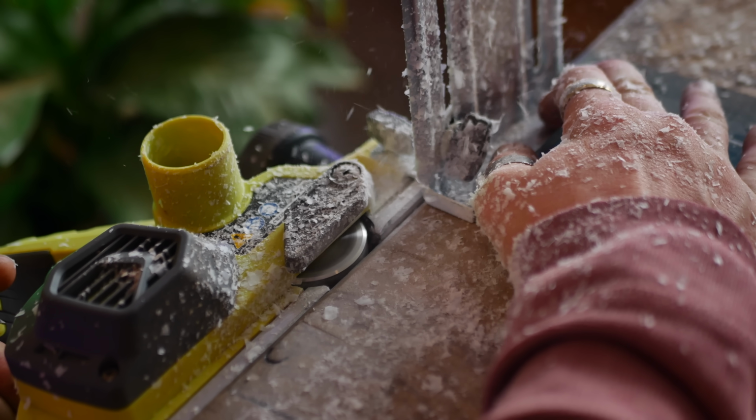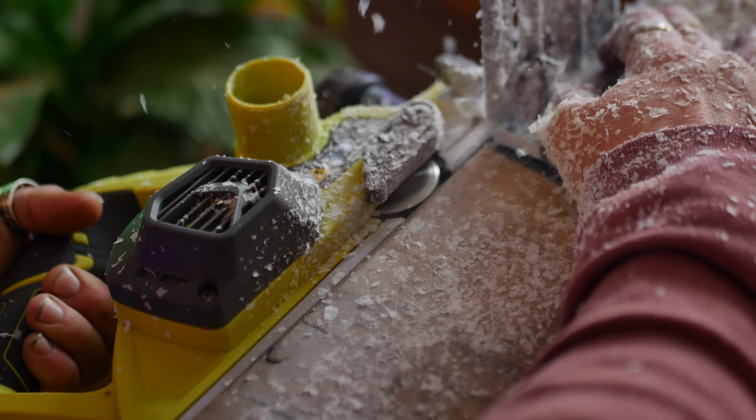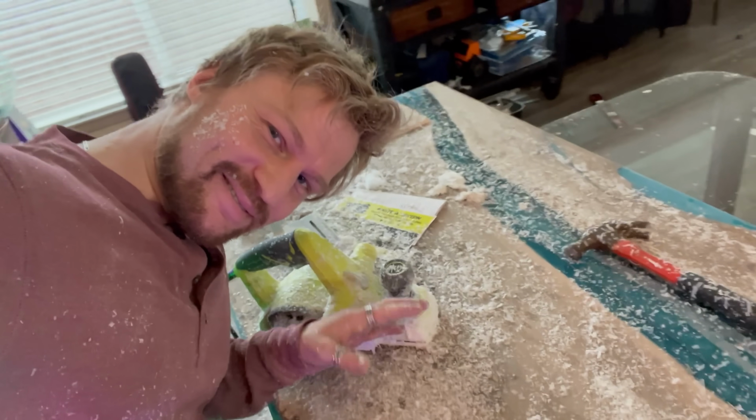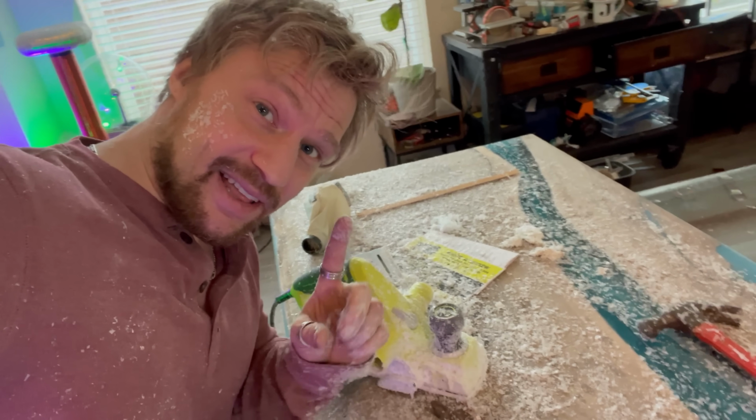This is where the real mess started, and I decided to just go with it. After just a few minutes, I felt like I belonged in the middle of Breaking Bad, and I became quite fond of my mess. Finally done planing. And look at my beautiful mess. Oh, that's actually not the mess. This is the mess.